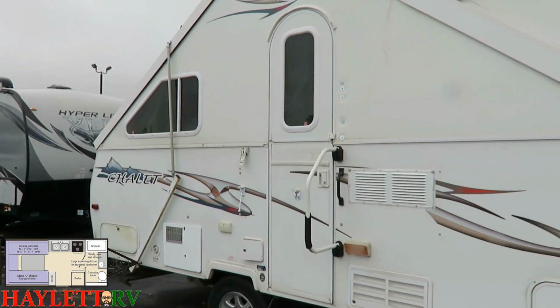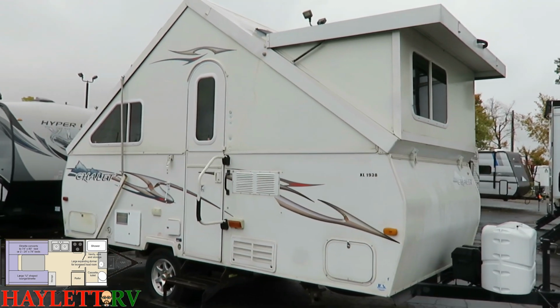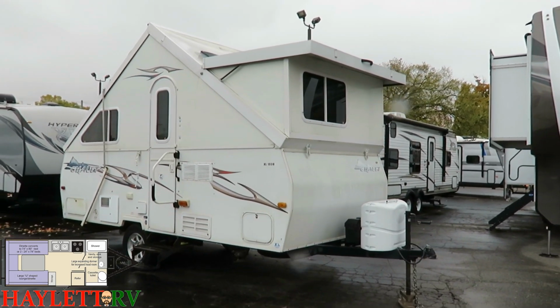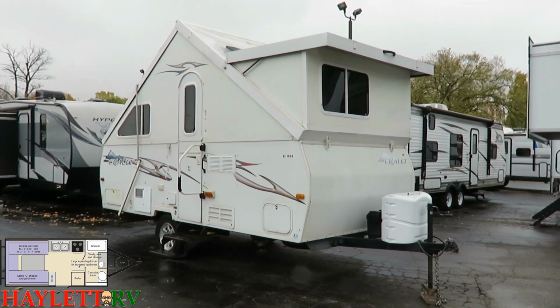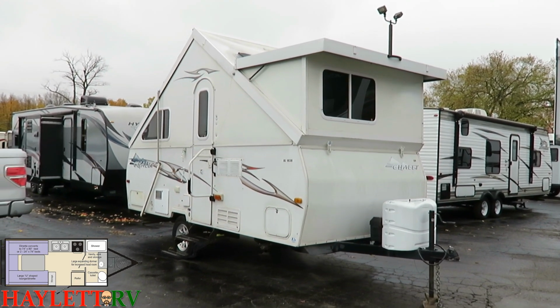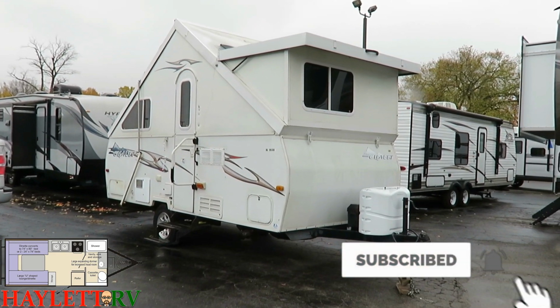So if you're interested in this, or maybe a new unit, or maybe another used unit, we have all kinds of stuff down here at Haylett Auto and RV in Coldwater, Michigan. We've got over 500 trailers right now, stacked, packed everywhere. Fifth wheels, A-frames, pop-ups, bunk houses, couples campers, you name it, we have it all. So give our sales staff a call, let us get you in a unit and starting your adventure today.